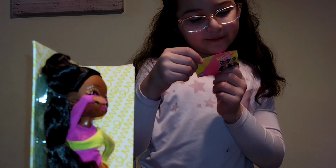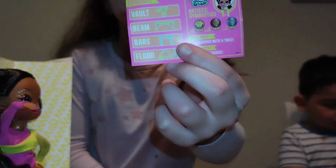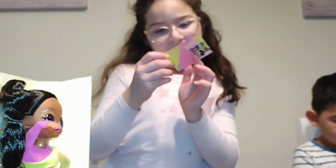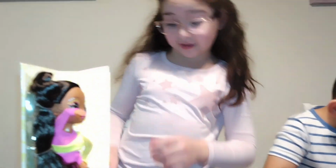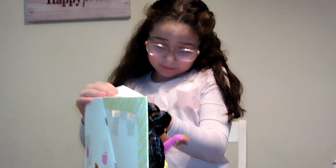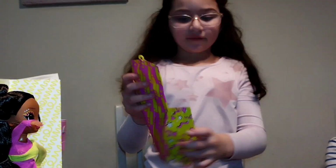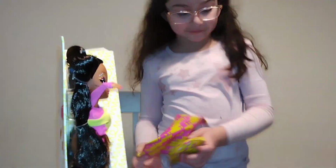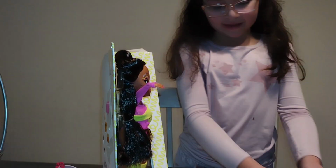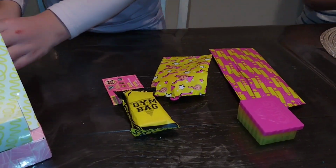So we have a vault, beam, bars, and floor. So here. Gymnastics champion. And there's lots of things on here. She likes gymnastics. Like me. Okay, so we have her clothing. There we go. Here's her jacket. These might be her pants. So we have these things here: gym bag, shoes, outfits, and her checklist.